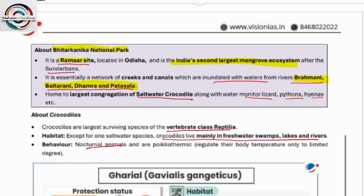It is essentially a network of creeks and canals which is inundated with water from rivers like Brahmani, Baitarani, Dhamra and Patsala. So please remember, Bhitarkanika National Park is a Ramsar site, basically a wetland. In the wetland, the water comes from rivers like Brahmani. Please remember the four rivers: Brahmani, Baitarani, Dhamra, and Patsala. These are the four rivers from which water flows into Bhitarkanika National Park, the Ramsar site.